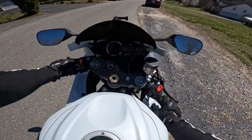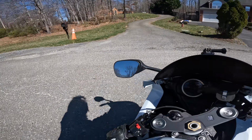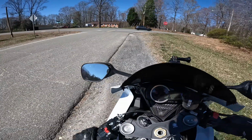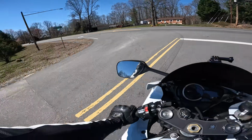So you should be able to turn the steering really easy. It shouldn't fight you at all. And if it is, then you've got a problem. You need a new steering damper. If you don't have one at all, you need to get one. So like I mentioned, older bikes aren't going to have them.